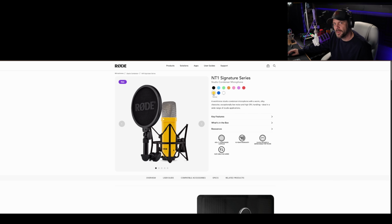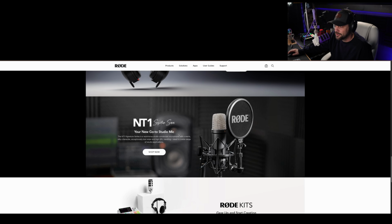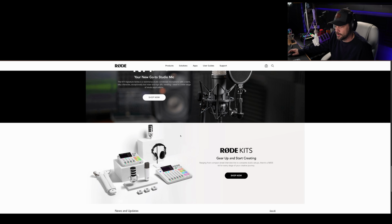Ooh, Pittsburgh Steelers fans out there. Pittsburgh Penguins fans out there. Iowa Hawkeye fans out there. Look at that. That's sharp. It's very sharp. All right. Anyways, get the Rode NT1 Signature Series in different colors. Of course, that's XLR only.